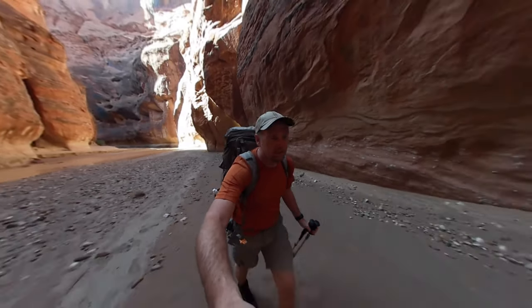Okay, I'm under the next big alcove. Just one of those places it's impossible to capture on video. Just so humongous. This part of the canyon is called the Goosenecks. Maybe that was a goose feather. Not really.